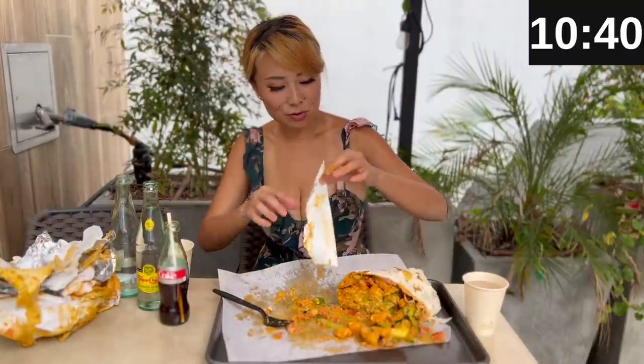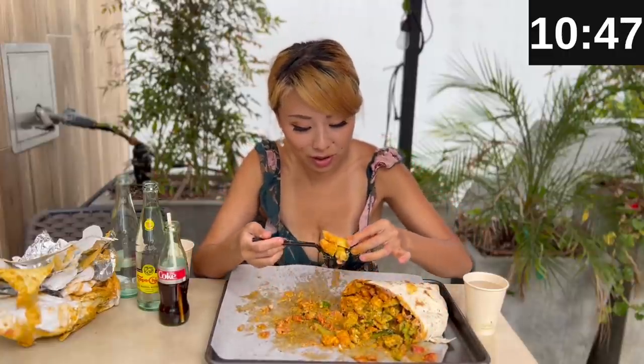It doesn't look like it's too much, but the filling is so heavy. It's so packed in there. And as I'm eating it, I'm just like, wow, this is very filling.